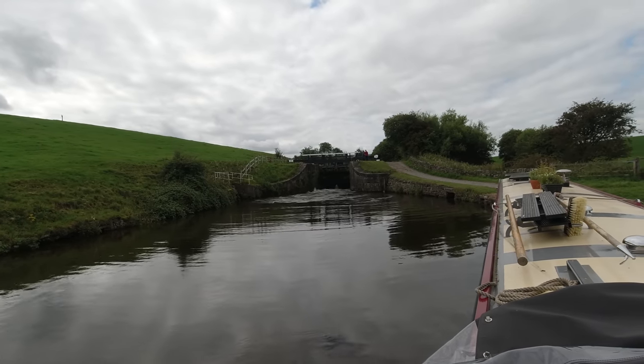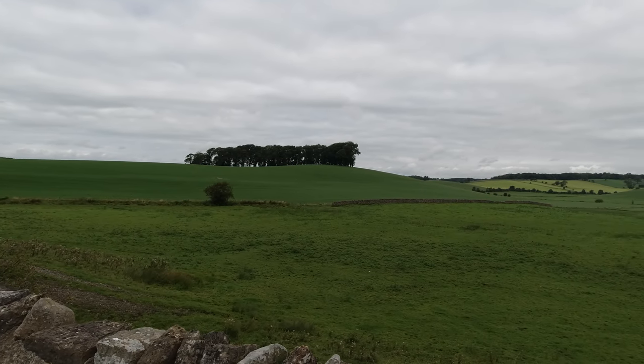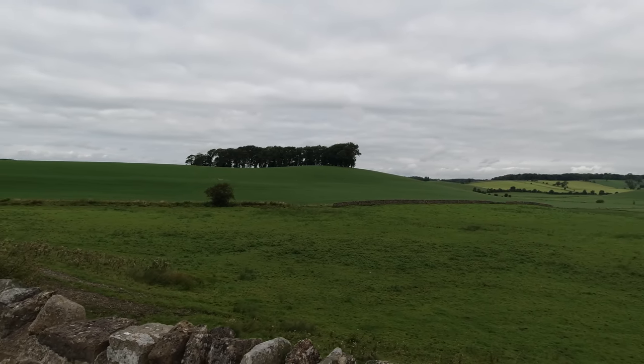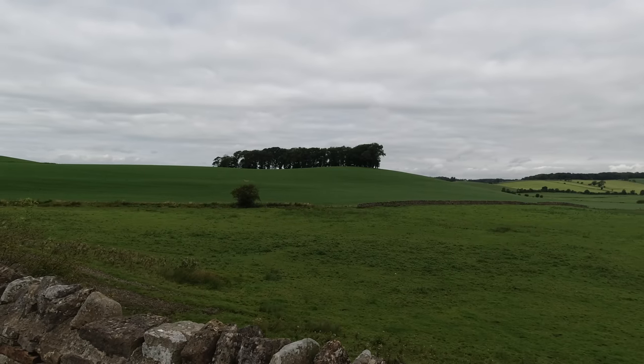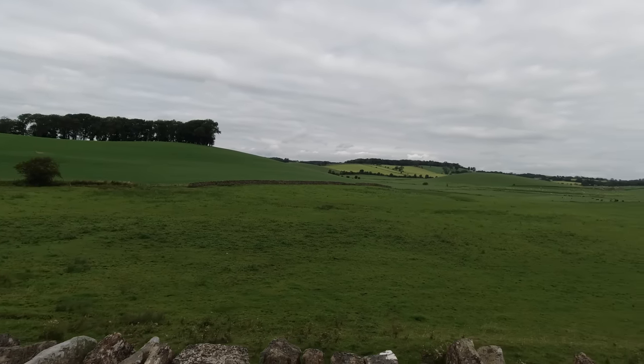I absolutely love this little hill here with its copse on the top, and I've taken so many photos of it with a view to painting it, but I haven't got around to doing it yet. But the countryside here is just stunning.